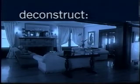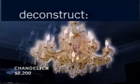Here's a breakdown of what you've just seen in this vintage home. The beautiful crystal chandelier adds an elegant touch to the dining room. It was originally from an old New York estate and was purchased for $2,200 at the Santa Monica Antique Mall.